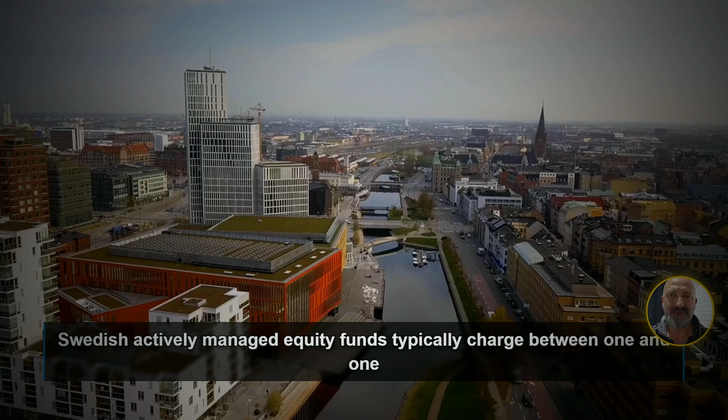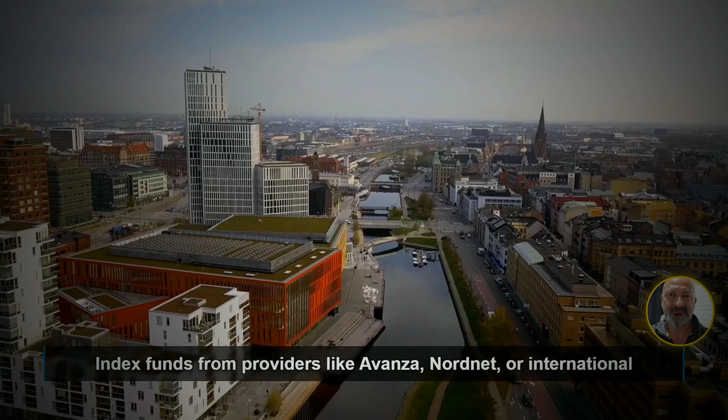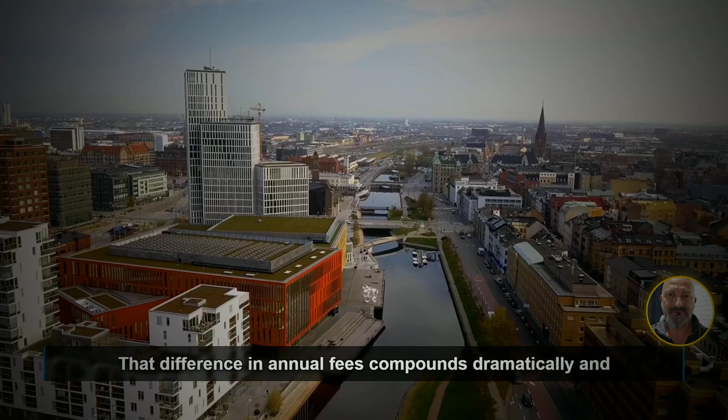That difference in annual fees compounds dramatically and significantly over decades. On a 400,000 krona portfolio over 20 years, a 1% annual fee difference amounts to hundreds of thousands of kronor in lost returns. For a Swedish investor starting out, a simple 3-fund portfolio approach works very well in practice.